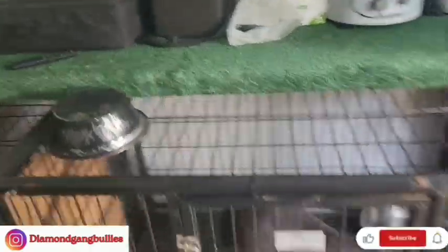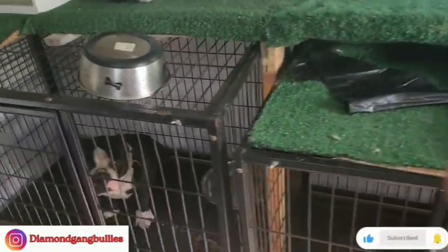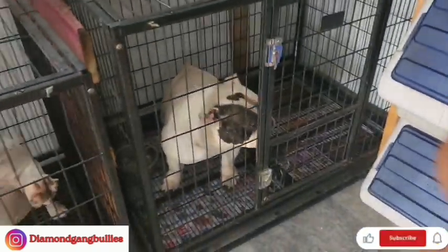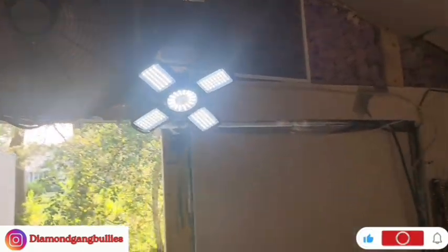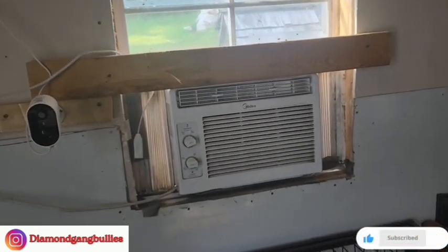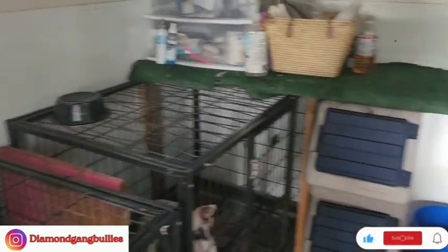It's lighted. Each dog has its own cage for the comfort of them, where they're not crowded with two dogs to a cage. Each dog has its own cage. Lighting, fan, year-round AC or heat in case it gets a little too cold or a little too hot. The fan runs all day for them, as you can see.